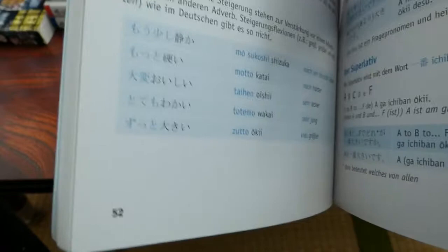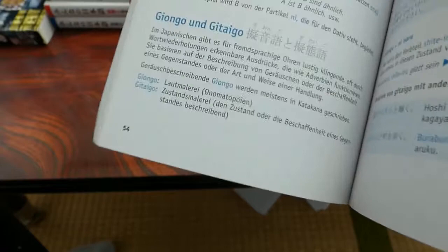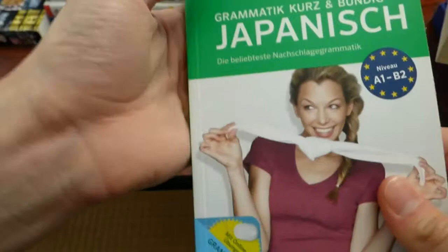But they go over a lot of the stuff, the verbs, how you would say it, the helping verbs. Even though Japanese doesn't have it, they try to explain it to you in that context. So really, really good. Highly recommend it. Like the name Kurz und Bündig, it's a very small book. They tend to be really short, and they have them for multiple languages too. Highly recommend if you can use German.